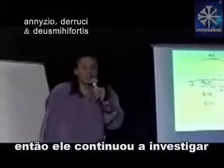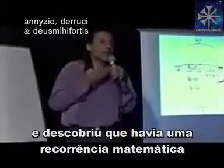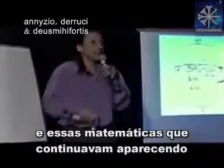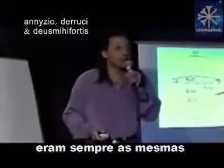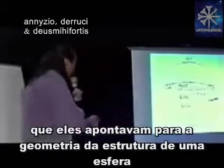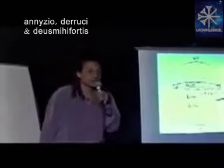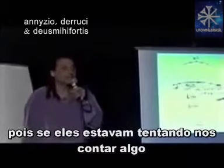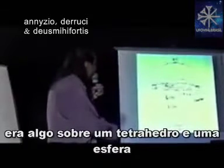And he started to continue to investigate, and he found that there was some incredible mathematical recurrence in all of the measurements that he was taking. And that recurrence, these mathematics that kept on creeping up, were always the same. And he figured out that they were pointing out to the mathematics of a sphere and a tetrahedron embedded in it. And that's why he put that graphic in his paper, saying that if these people were trying to communicate something to us, they were trying to tell us about a sphere and a tetrahedron.